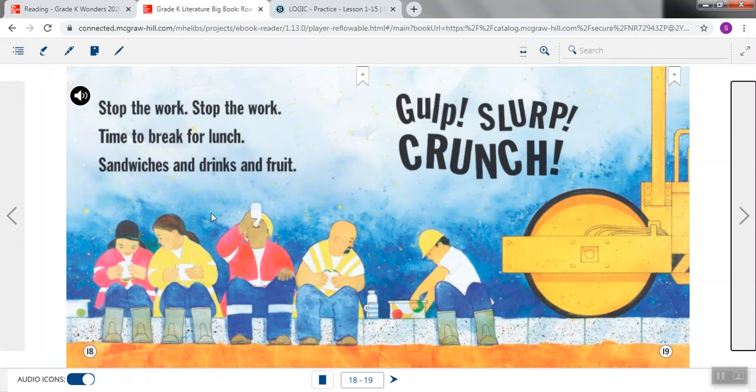So just like we do at school, our construction workers need a break too. They're enjoying their lunch break together, having some sandwiches, some drinks, and some fruit. Let's see what happens after their lunch break.